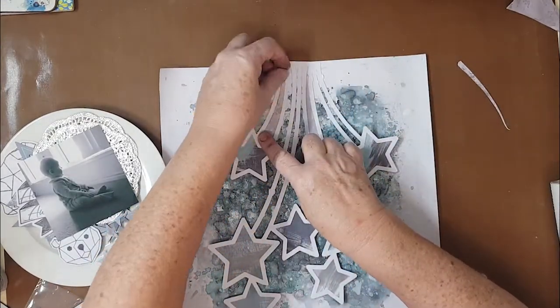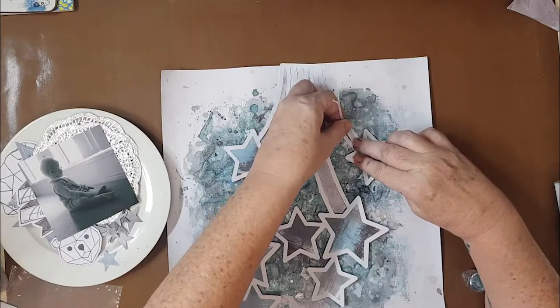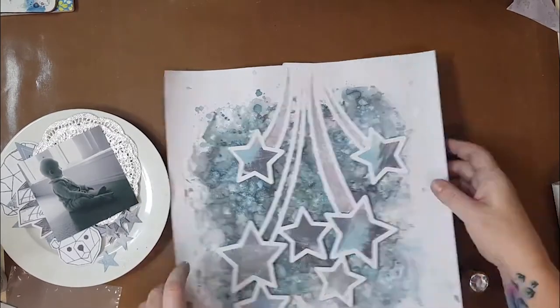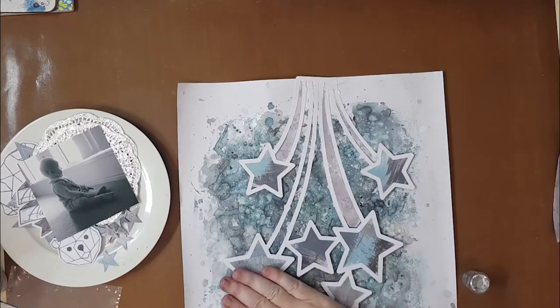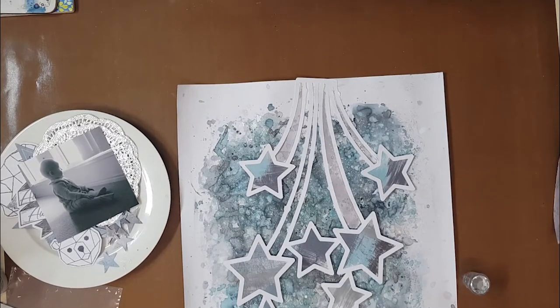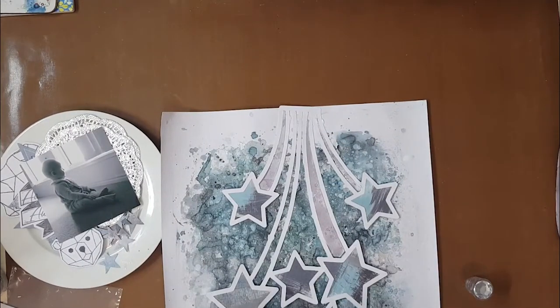So what I also decided to do is, I'm not really backing the shooting star components there. I'm placing the insides or the negative spaces from the cut file, and I have sprayed those with that grey silver colour in the Lindy's Gang as well, just to give it that oomph.